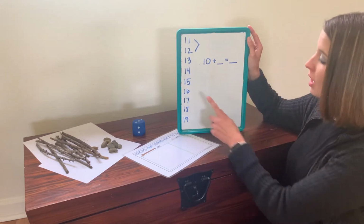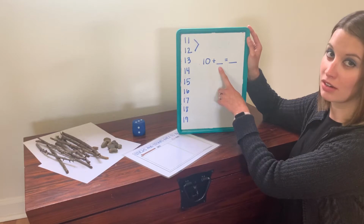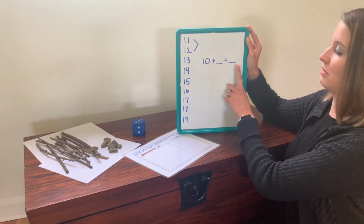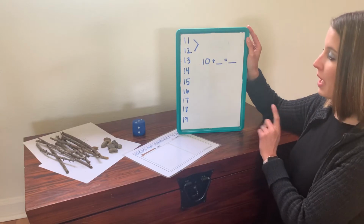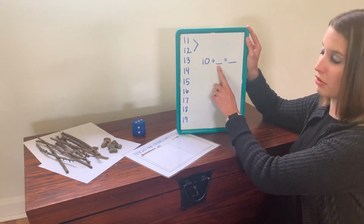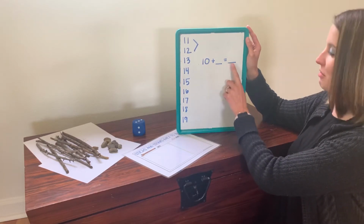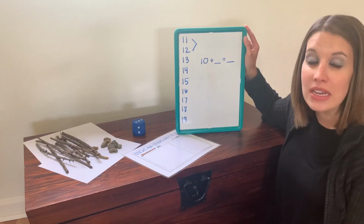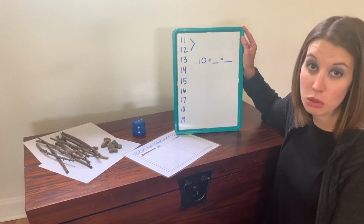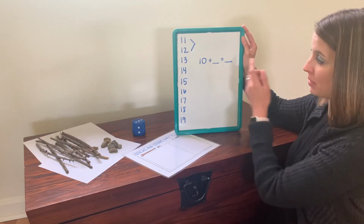So if we're going to talk about 18, it would be 10 plus, what would go here? 8 equals 18. Okay, last one. If we were talking about 19, what would go here? 10 plus 9 equals 19. So all teen numbers start with a 1. That 1 is telling you that it has one group of 10, and then it has some extra ones to make the teen number. Okay.